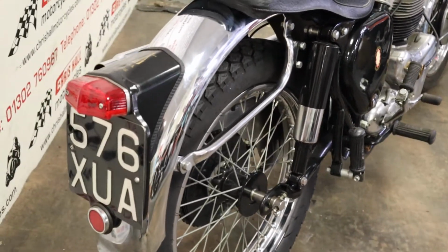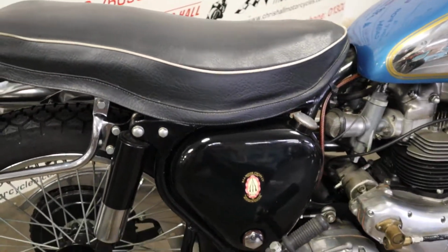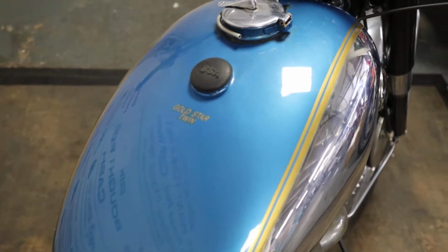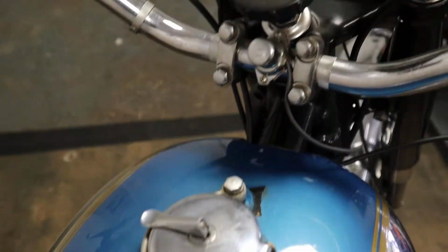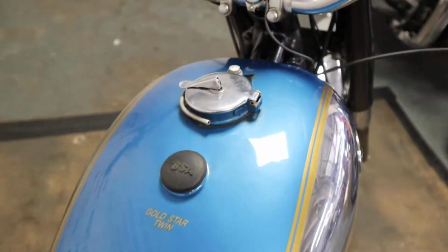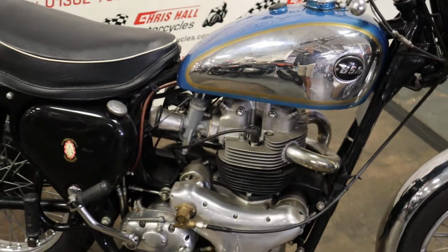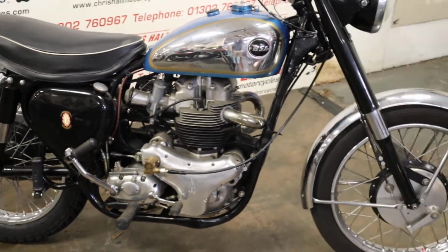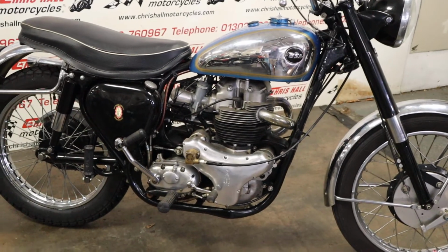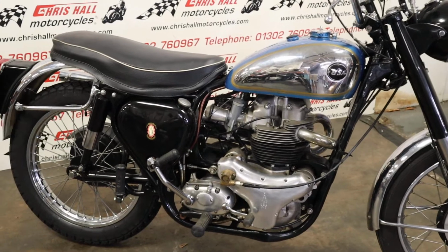So yeah, if you'd like any more information on this vehicle, you can give us a call 01302 760 967, or you can email me chrismotorcycles@googlemail.com. Like I said, this bike is in stock now, along with our other 100+ classics. And yeah, if you like, we can do nationwide delivery on this vehicle as well, starting at £150 excluding the extremities.